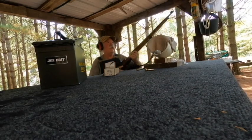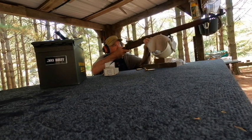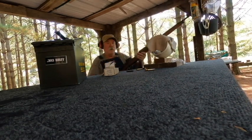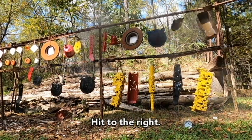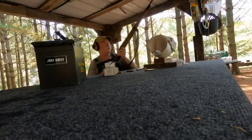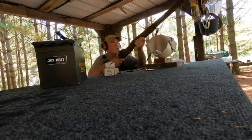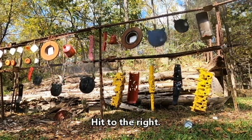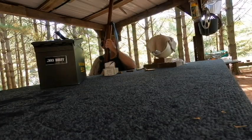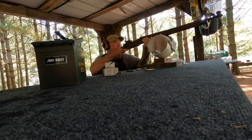Putting your ears on seems to help. Let's go to the gong next to it. That's an 8-inch gong. Oh. Let's do the 10-inch gong next to that one. Whew. Let's go down to the bottom tier, that 8-inch gong on the bottom tier, the gong to the left, to the right.